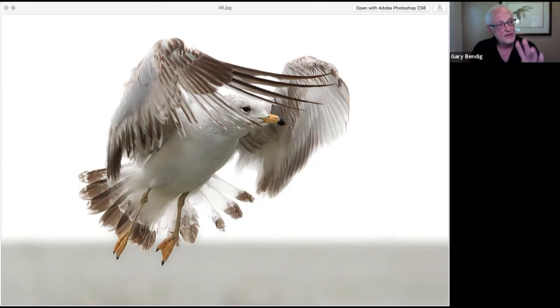You don't want the fish to be blurred in its motion. It's got to be, and it really happens quick. It's the head that's moving faster than the fish when it flips it.